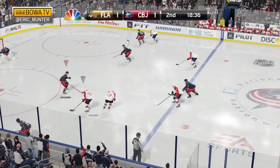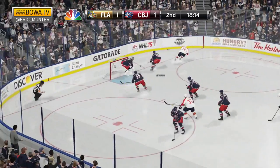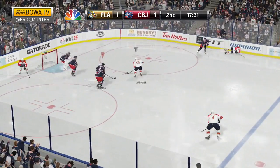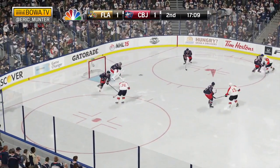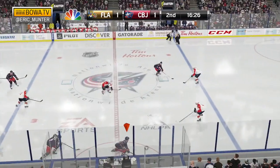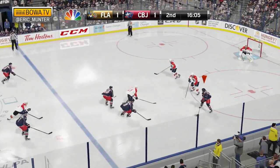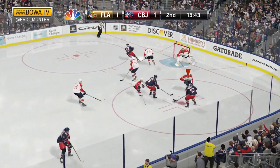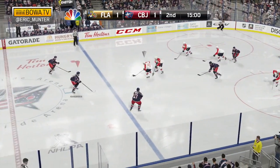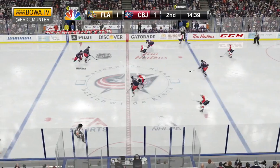Left wing side, Scotty Upshall to Jussi Jokinen. Jokinen a shot, deflects wide. Barkov for the Panthers to the point. Up, open in the slot, it's Upshall. Upshall spins, he hit the post. Scotty Upshall hit iron. Murray now for the Blue Jackets, breaks the other way into the Panthers' end. Murray holds along that dot. Works it to the near side. Down low looking for a high slot opportunity, but it's turned over to the Florida Panthers.